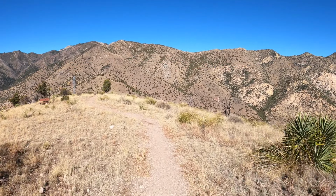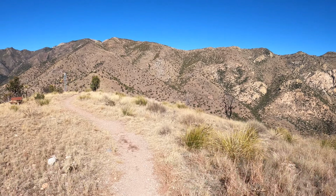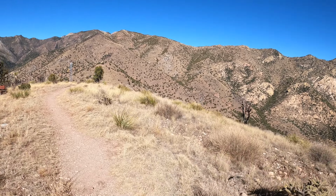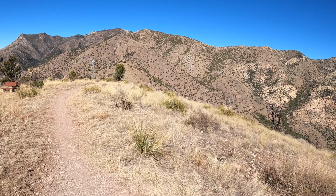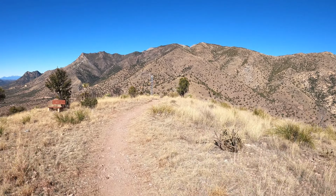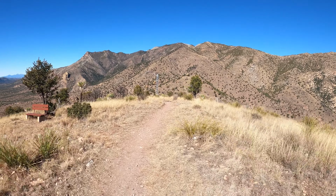Sierra Vista area is a bit of a hidden gem in the US. I mean, we've been to a lot of national parks over the years and enjoyed all of them to different degrees, but this one's extra special because mainly, you've got spectacular views, but others have that, it's the absence of crowds and crowds of people.